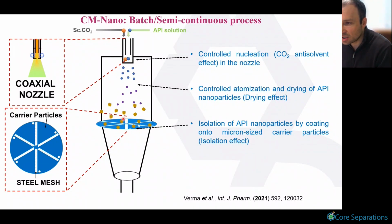So we place a stainless steel mesh, with certain openings here to allow for the gas to pass through. Here we have high pressure supercritical CO2, and here, because it's 1 bar, CO2 is a gas, it's a vapor. So CO2 and the solvent vapor will pass through these holes. But the excipient particles sitting on the top of this mesh, as the CO2 flow comes in, start fluidizing and moving around, and they get the API nanoparticles coated on the surface of the excipient particles.